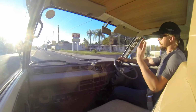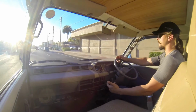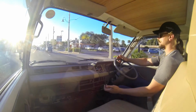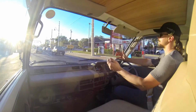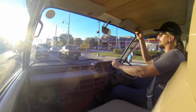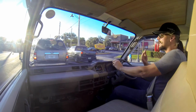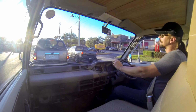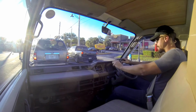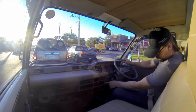One more time, I'm 5'10", and look at my leg room. Plenty of room to the lever, plenty of room to the dash, so I'm sitting fairly comfortably here. Considering that the back of my seat does not adjust, I still fit very comfortably in here. Well, radio works.